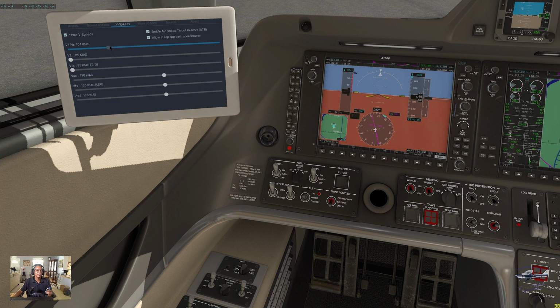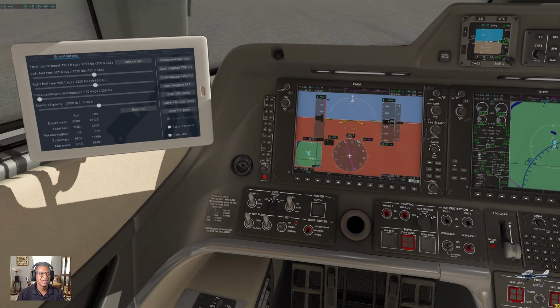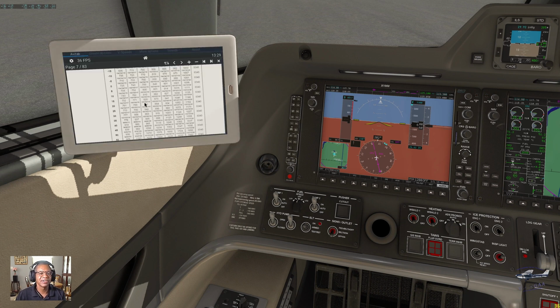to our aircraft. Now in real life we wouldn't be able to do it this way. 115. And what I didn't get was our VFS. So let's click back over here. Let's see, Avatar, V-speeds, ground options. Trying to remember where I was at to get that. All right, whoops. Okay, there we go. That's where I was at.